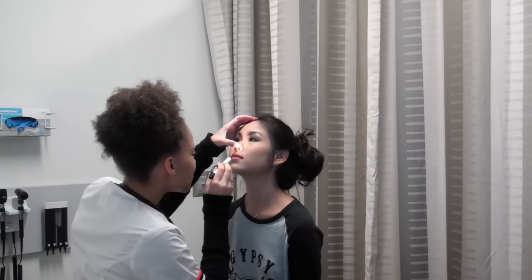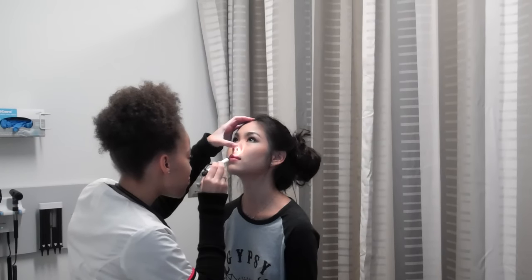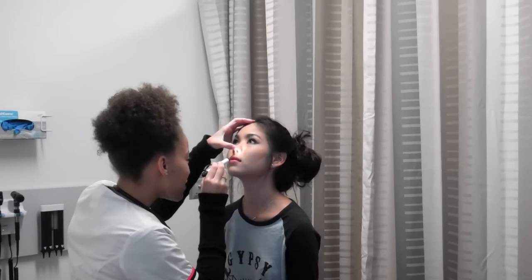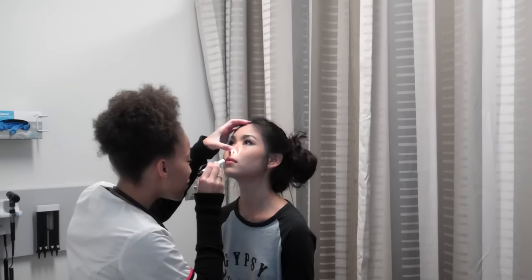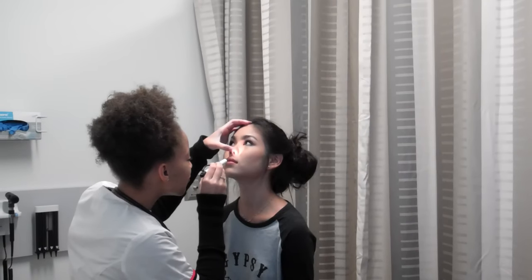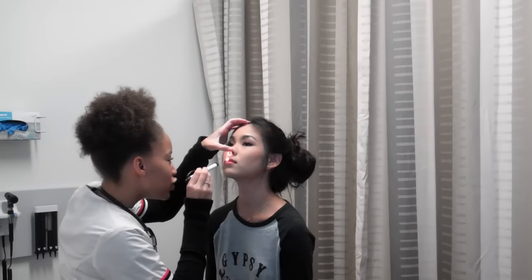And now, again, turbinates intact, the nasal mucosa is red and moist, and there is no drainage or nasal septum deviation over here, no drainage, bleeding, inflammation, or swelling, which is good.